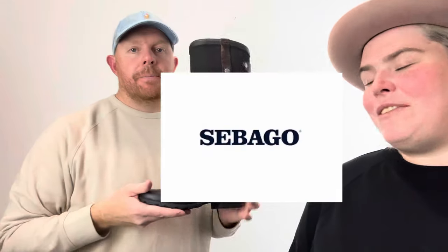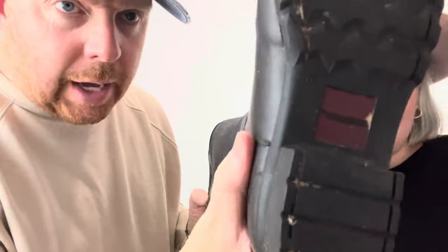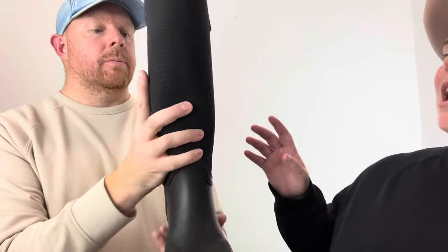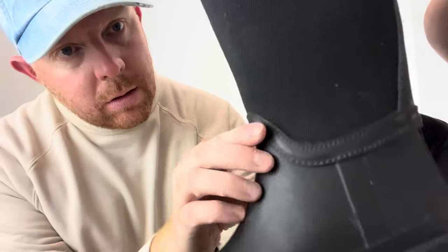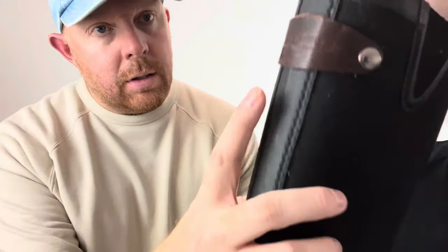Okay, so this is the boot. They're by Sebago. Sebago make deck shoes, boating shoes, nautical shoes. These are a size 6 women's. I would say they're a size 4 women's. They're an American size 6. They've got the canvas upper on the leg, and then the leather trim with the embossed logo, and then the bottom is welly.